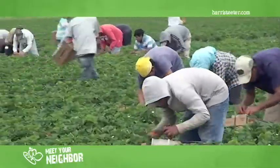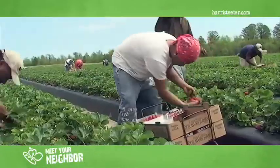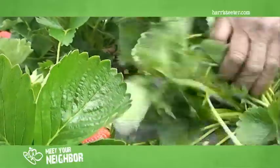We'll harvest the fruit as early as possible in the mornings, pre-cool it, and ship it out that night. It takes about 125 to 150 people to harvest our strawberry crop annually. A lot of our workers work here year-round, but a lot of them also come up from Florida after the harvest is over there.